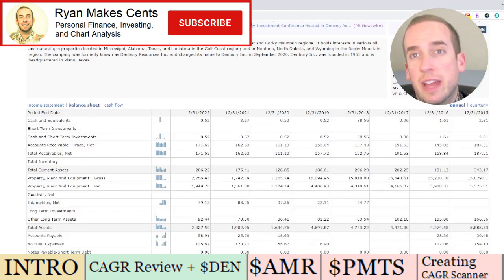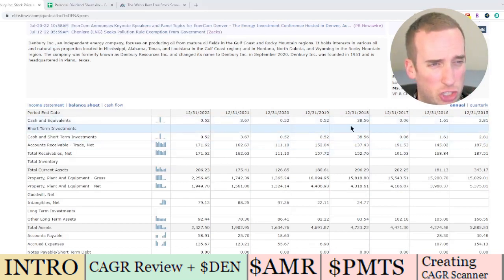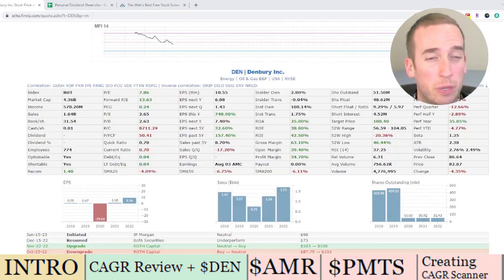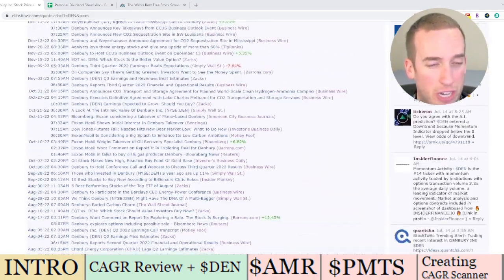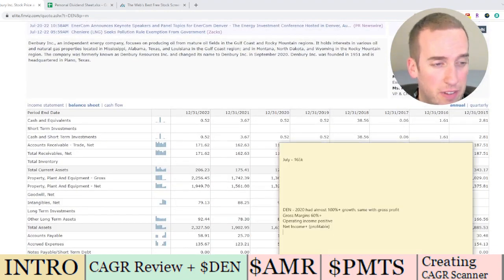Okay, let's look at cash. Ooh, they don't have that much cash. They don't have a good quick ratio, right? Wow, their quick ratio is low. They don't have much cash on hand. That's surprising, honestly. We're going to capture that: quick ratio less than 1. That's dangerous to me, but whatever.